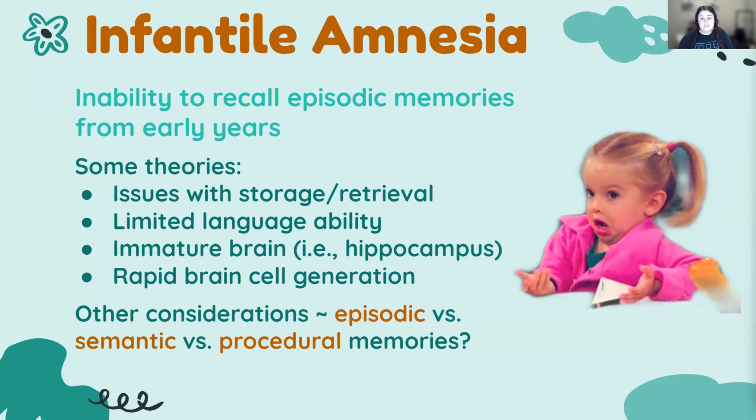We also want to consider the difference between types of memory. What we've been discussing here is episodic memory of life experiences, but there's also something called semantic memory. This is just general knowledge of the world, general facts, vocabulary, manners, etc. There's also procedural memory. This is just knowing how to do something, like brushing your teeth or riding your bike. So we also want to consider the differentiation between types of memory here, and the implications for how long they are retained throughout the lifetime.